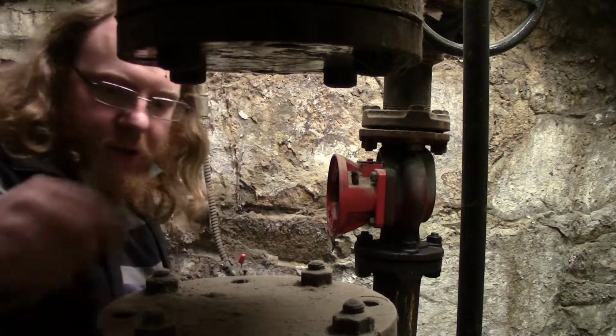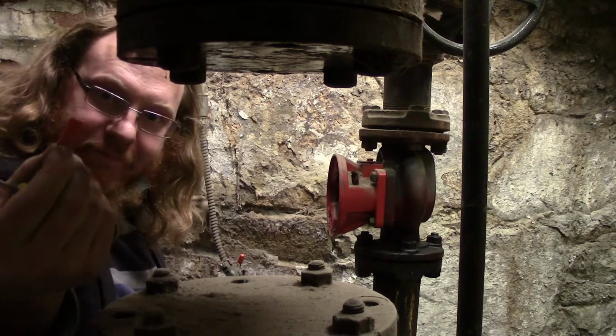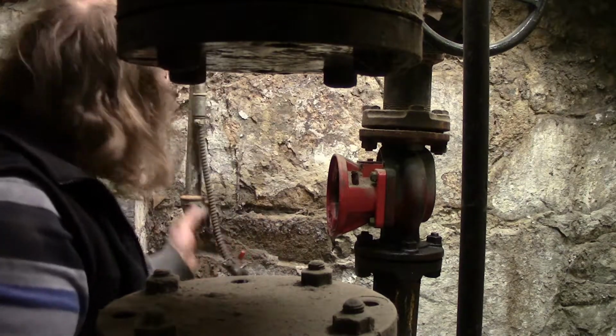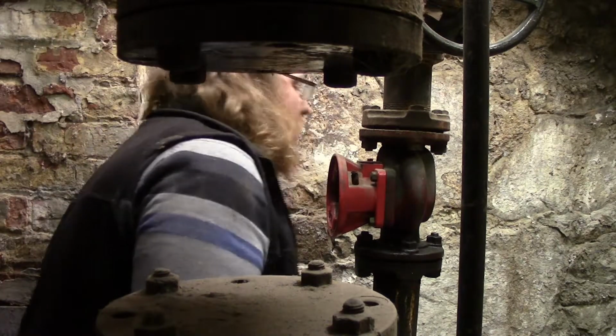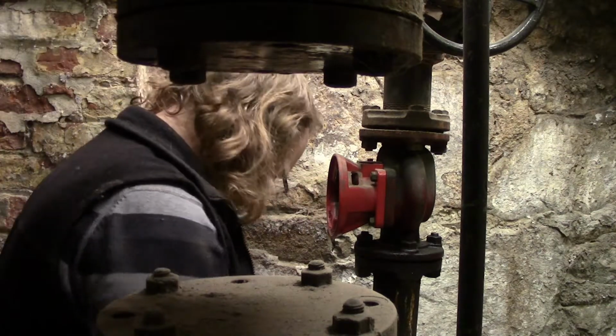Alright, where was I? Oh, hey, a wire nut. Okay, so power is off. Plumbing, I don't know where the hell it goes. Make sure that's figured out, that's fine.